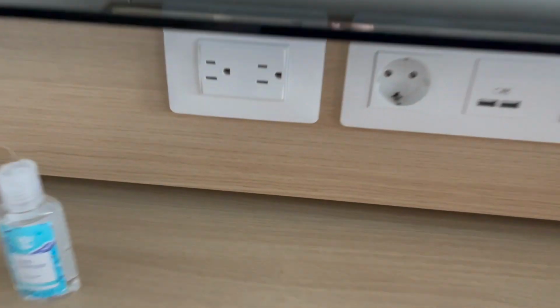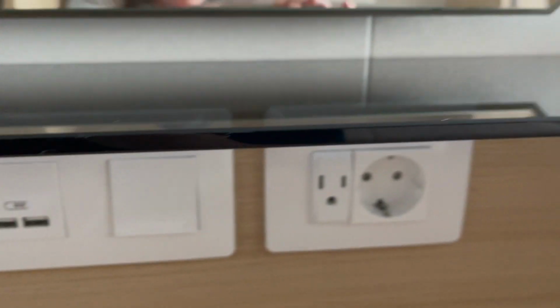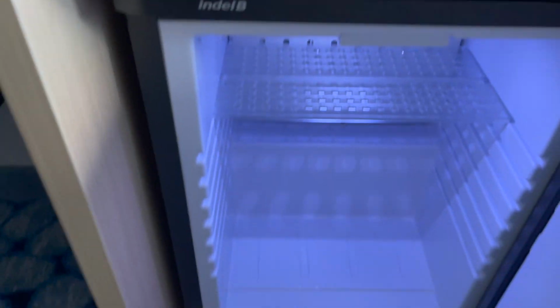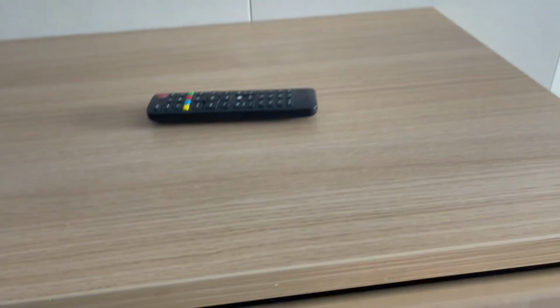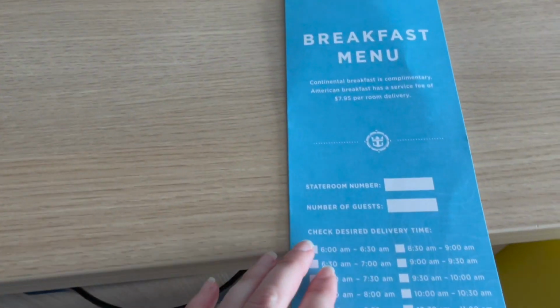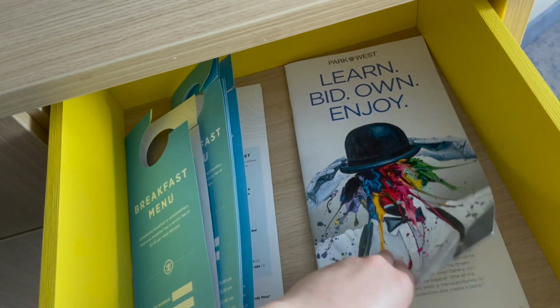You've got some hand sanitizer. You've got another mirror. Got lots of plugs down here as well. USBs, always handy. We like those. Got lots and lots of drawers, so lots of storage space. Got a little cooler in here, little fridge. It's drawer space, you've got a hairdryer, you've got tissues, loads and loads of drawers. If you want your breakfast order in, that's where you're gonna find these as well. So you just fill those out, hang them on your door, so that they know what to leave you in the morning.